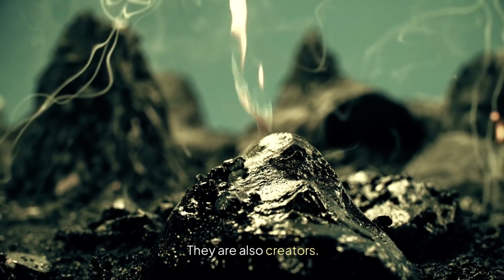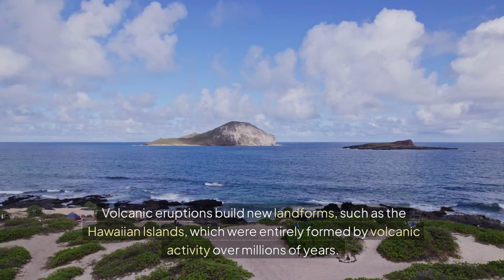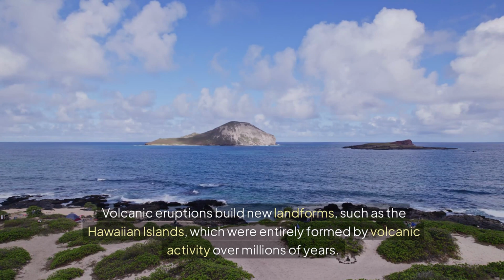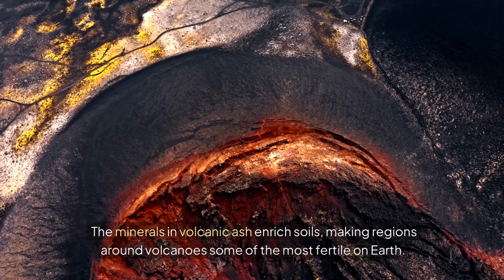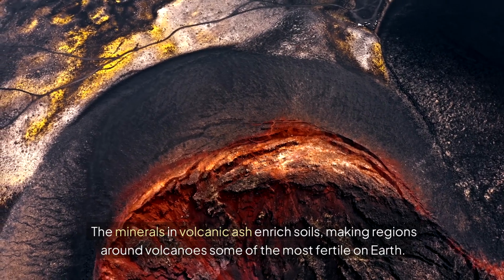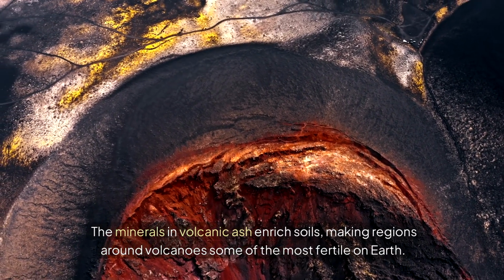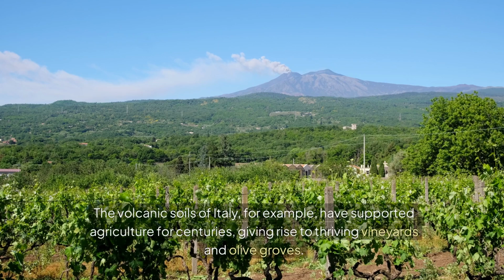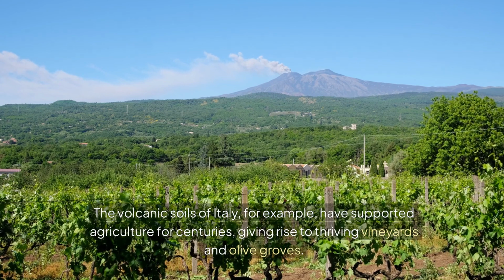They are also creators. Volcanic eruptions build new landforms, such as the Hawaiian Islands, which were entirely formed by volcanic activity over millions of years. The minerals in volcanic ash enrich soils, making regions around volcanoes some of the most fertile on Earth. The volcanic soils of Italy, for example, have supported agriculture for centuries, giving rise to thriving vineyards and olive groves.